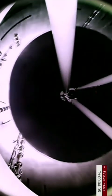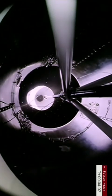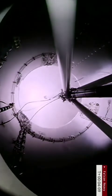Some great tracking from Pete here. We're now just a few seconds away from the conclusion of that boost back burn. Boost back shutdown. Coming up on MECO. Boost back shutdown. MECO. Stage separation confirmed. And ignition.